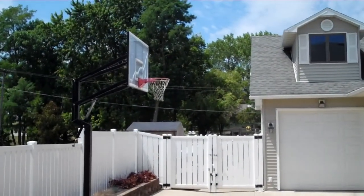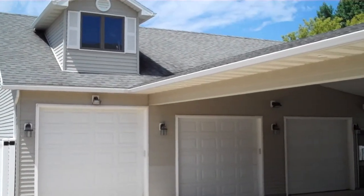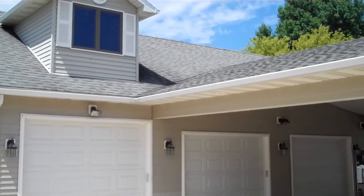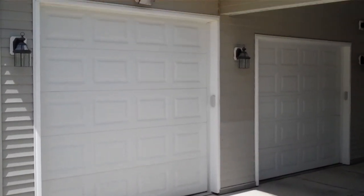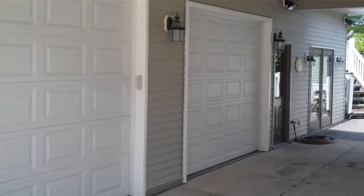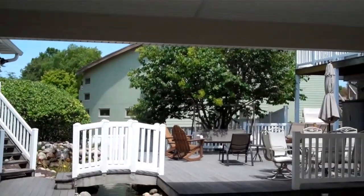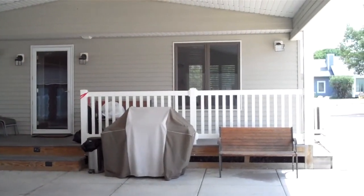You have a basketball hoop here, and then the three-car attached garage, which has an apartment above. I'll show you that later. This is a 7x9 garage door, and then two 7x8 garage doors. And then we have the carport, which attaches to the home.